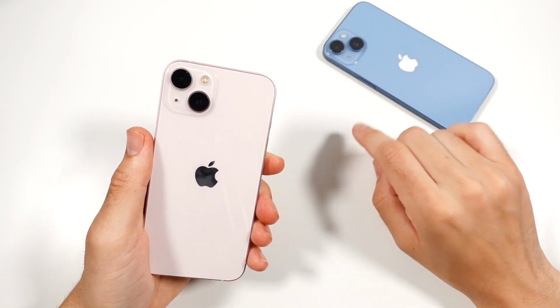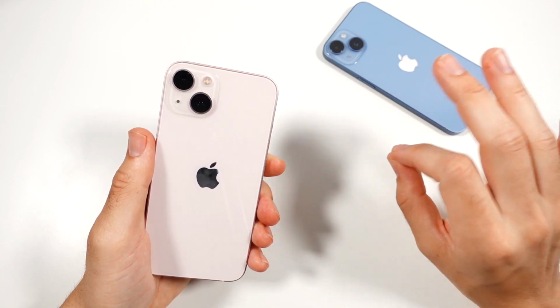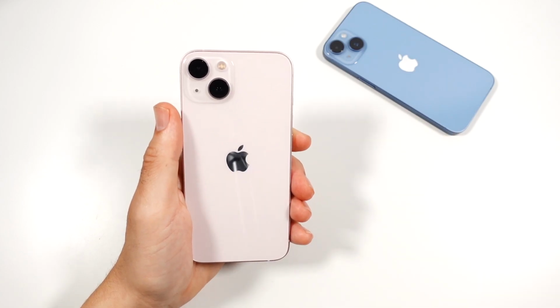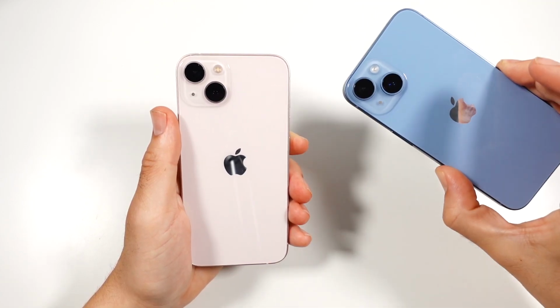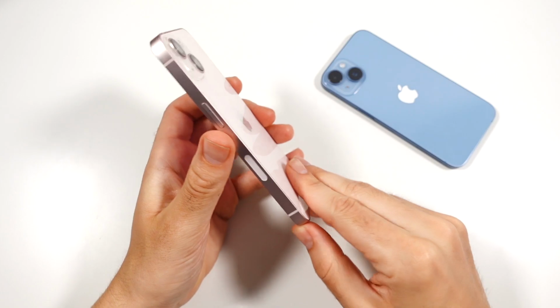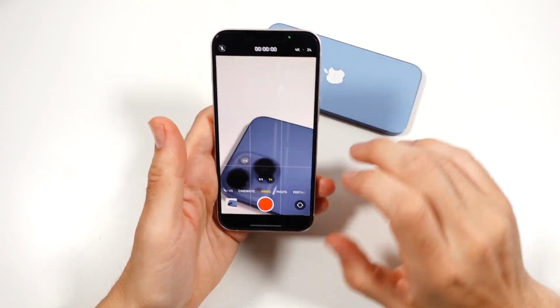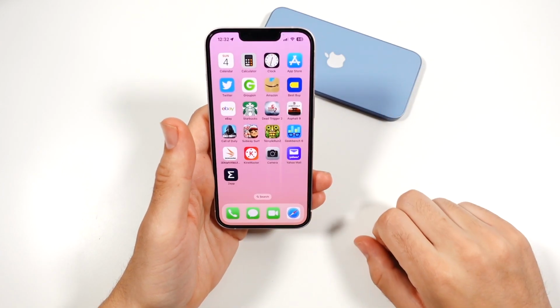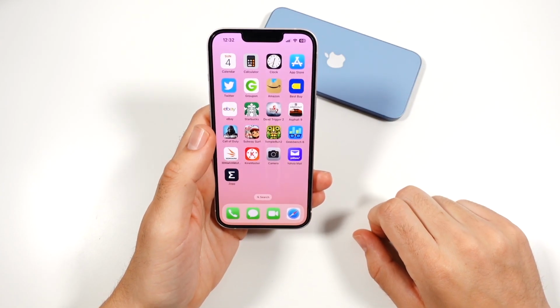And if you're looking for maybe a little bit better after the shot, they do this little AI stuff where it makes it a little bit sharper. The 14 does a little better there as well. But in terms of just general results, day to day, the 14 and the 13 are excellent, but the 13 is easily a good 2 to 3 years before this camera even starts to look that dated.